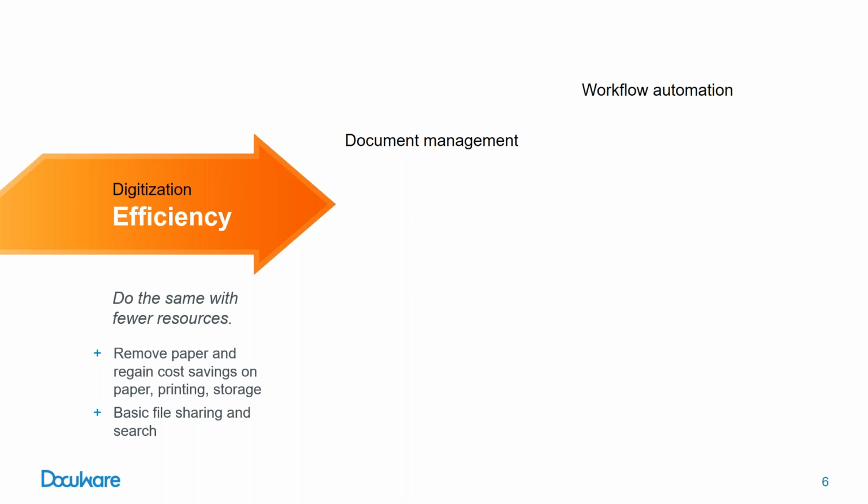We don't have to belabor the problems that paper represents. Everybody's aware of that. We all know that it's expensive and it's slow. It's very prone to loss, and it's in general just a pain to deal with. Digitization drives efficiency, and this is what it's all about: cutting unnecessary costs from the bottom line. We're doing the same with fewer resources, and that's the definition of being efficient.